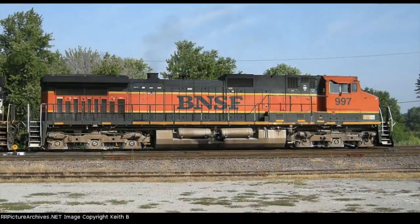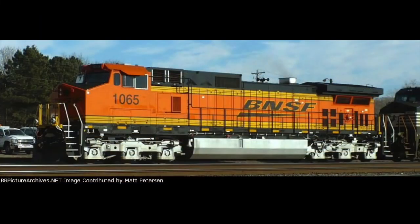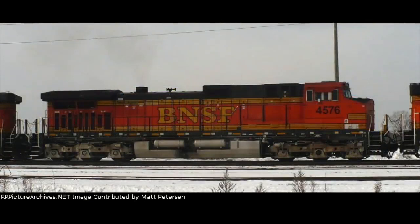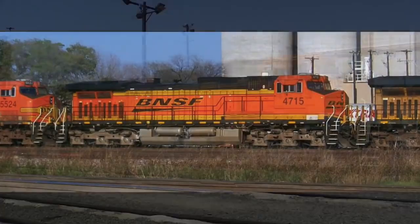997 was repaired and painted back into its original H1 scheme. However, it has a slightly different font on its numbers. 1065 was repaired and repainted into the H3 scheme. 4576, similar to 997, was repaired and repainted back into its original paint scheme of H2, and it also has a different font on its number decals. 4715 was repaired but lost its fake bonnet scheme, as BNSF opted to paint it into the newest H3 scheme.